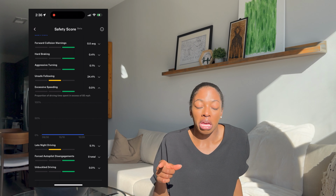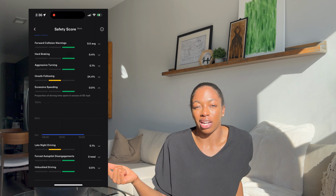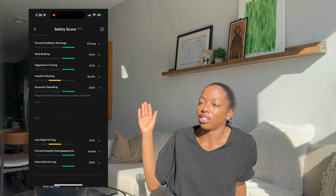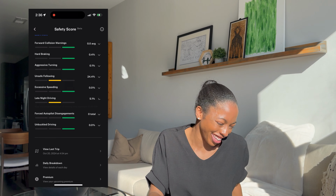Excessive speeding, and this is actually pretty good, excessive speeding counts as anything over 85 miles an hour. So you can be driving 84 miles an hour in a 35 mile an hour area. I don't recommend it, but you can do that and it won't actually affect your score or your safety in any way. It's only if you start driving above 85 miles an hour that it'll ding your safety score and then increase your premium. You should follow the speed limit though.